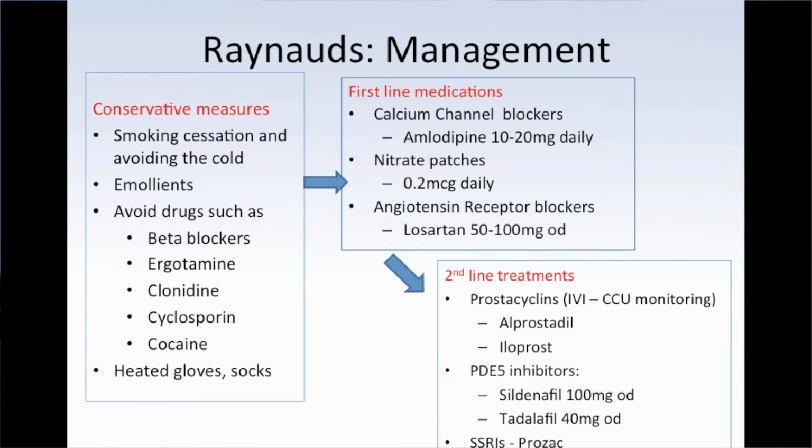They need to keep their skin nice and moist with emollients, so keeping cream in their handbag is always useful. Also avoiding drugs like beta blockers. Beta blockers are often used in patients after a heart attack, so avoiding those is useful. Cocaine's a kind of trendy drug, and I always ask my patients whether they're using cocaine if they've got a new onset of Raynaud's. It's really important to exclude that. And then simple things like buying heated gloves and heated socks are very helpful.